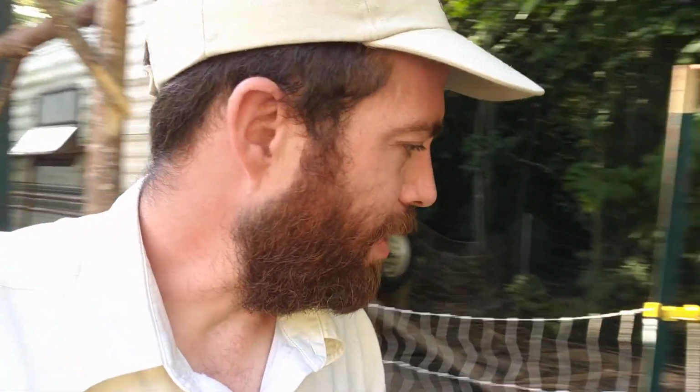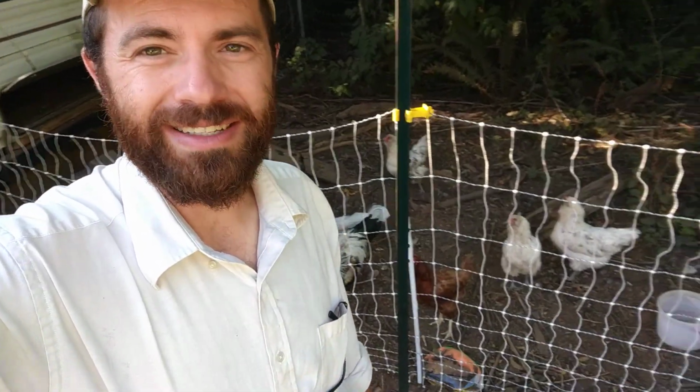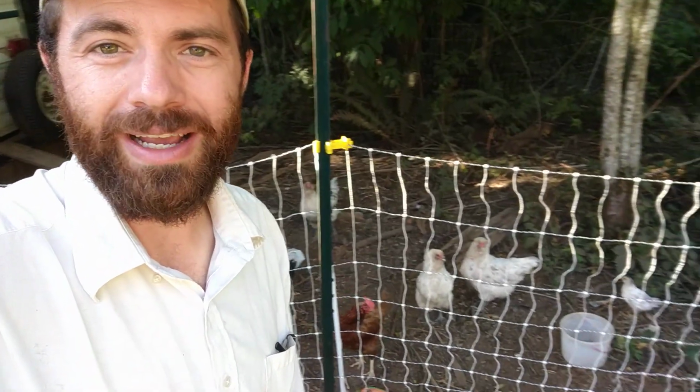I was going to show you while I walk past, our chickens are happy and alive and well. We've got a few chicks. I don't have a good camera to show you what's going on, but you can see them kind of walking into the shot here. Two of our hens got broody, and we had 7 chicks hatch, and they've been happy and alive and well and growing well, so that's exciting.